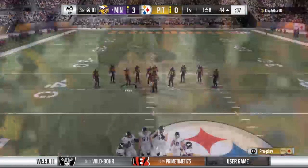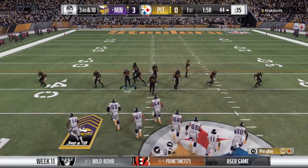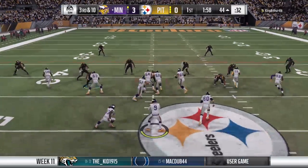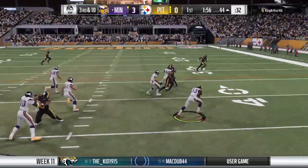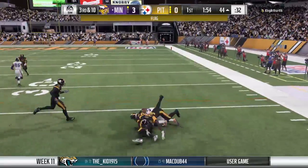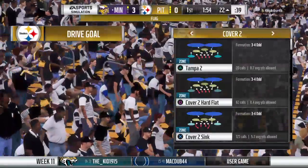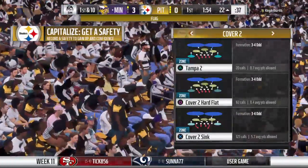But that's okay because the second part of that is if you don't get the completion, at least you've told the defense you're trying to stretch them out a little bit, and they may have to change accordingly. 3rd down, Dalvin Cook. Oh, and they had him stopped short of the first, but a penalty marker down. And that looked like a clear face mask to me.